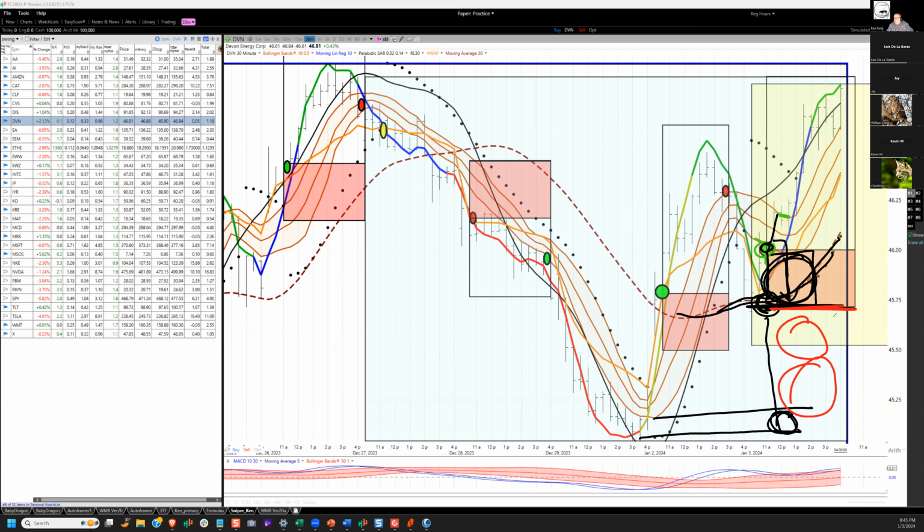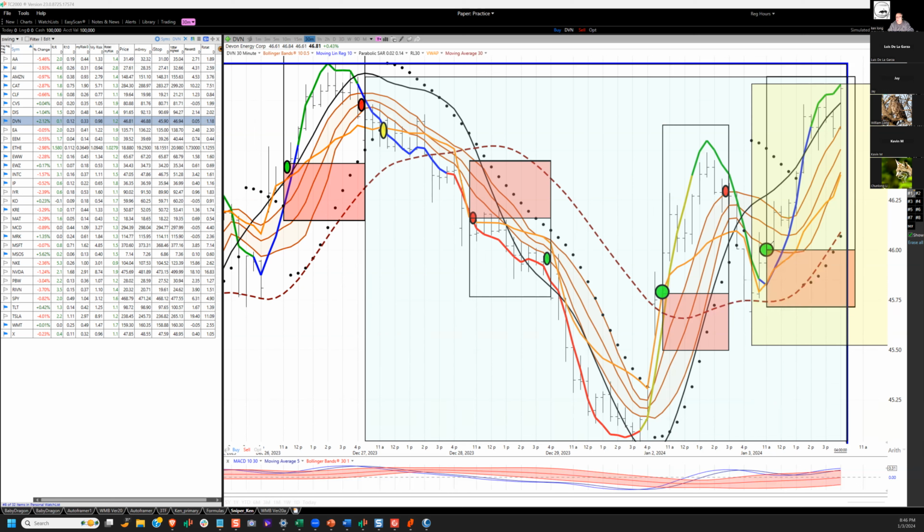In fact, you could legitimately get short on a failure of this trade. If that trade fails, that's a legit short, because you have every reason to believe it'll run to there in a hurry, just like it did the last time. But it didn't. So we actually get this one.